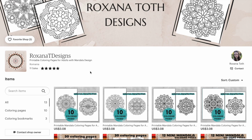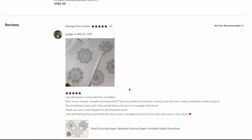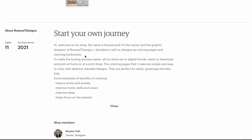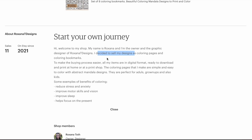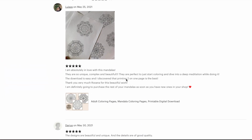You also need an announcement, same comments as the other stores about having an announcement that talks about what you have, mainly for SEO. In the about section here, I would mind SEO a bit more. Like, I decided to sell my designs here as printable coloring pages and printable coloring bookmarks because this is a part of Google SEO as well as a part of Etsy. I would make this a bit longer, and of course photos of you and of the coloring pages. I am not finding social media here.